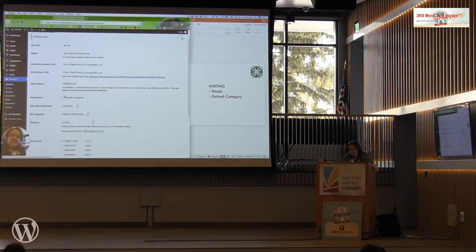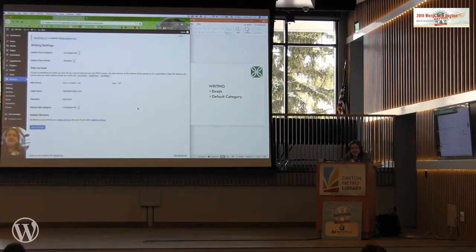Okay, writing. Some of these you might not think there's stuff in here, but there's actually stuff everywhere in all these little settings. So here's where you do those category defaults. Remember we talked about that?